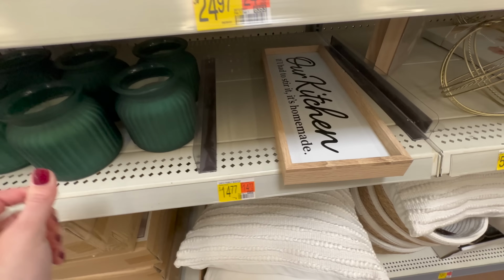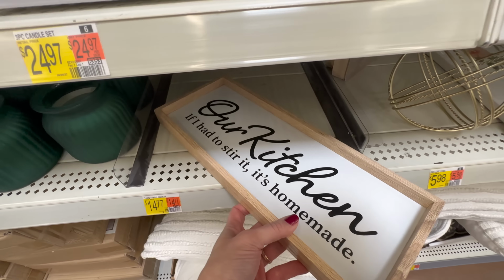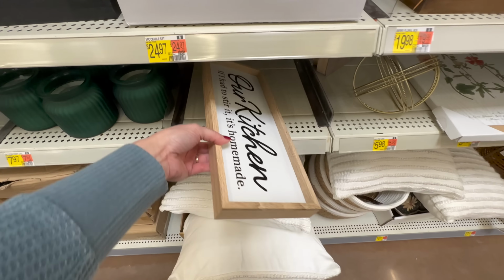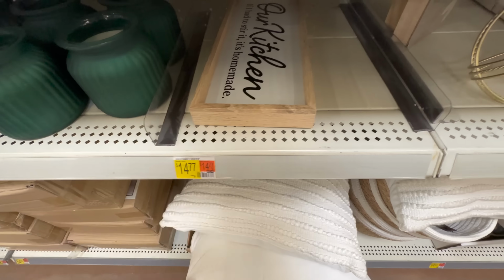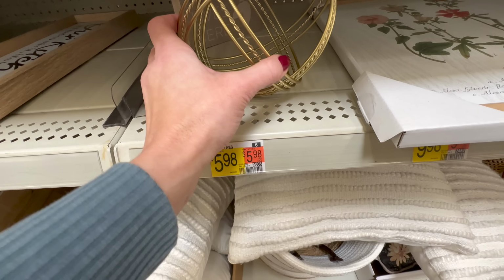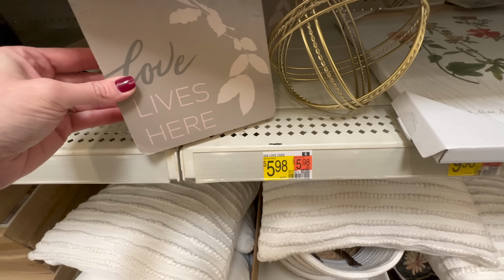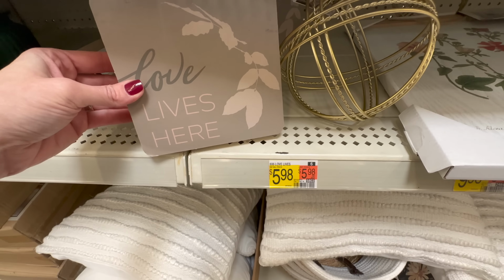Up next is a sign, our kitchen. If I had to stir it, it's homemade. I like that. Kind of funny. But I like that wooden frame on it at $14.77. Not sure if this was what was $5.98 or if it is the Love Lives Here. Remember, we saw that earlier and I thought that was overpriced. So maybe at $6, it's better.